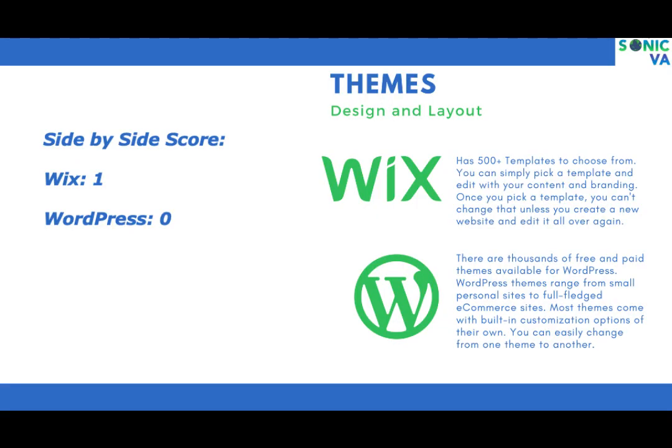We'll go to the second category, which is themes, looking at the design and layout and how you can build your site and make it your site, how you can have a site that looks the way you want to for your business. Wix has about 500 templates that you can use and choose from, as well as you can do some modifications of those.